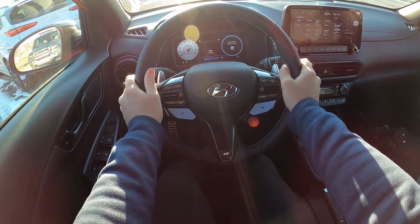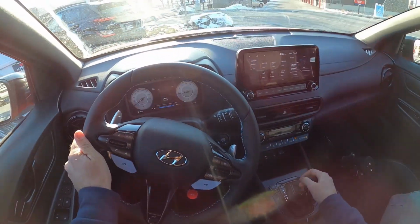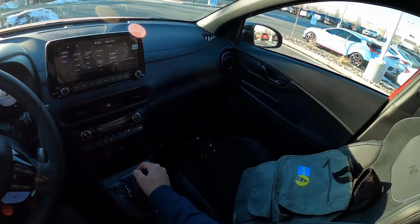Okay, well, let's talk about visibility before we set off. Here's your visibility of the hood. Both mirrors do have blind spot monitoring. And throughout the rest of the rear. And, well, we are going to set right off.